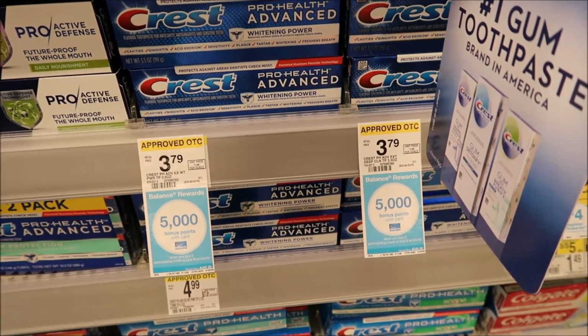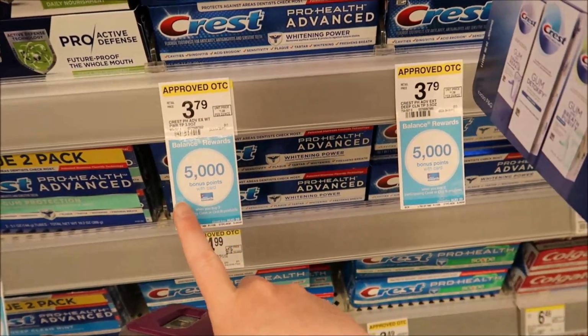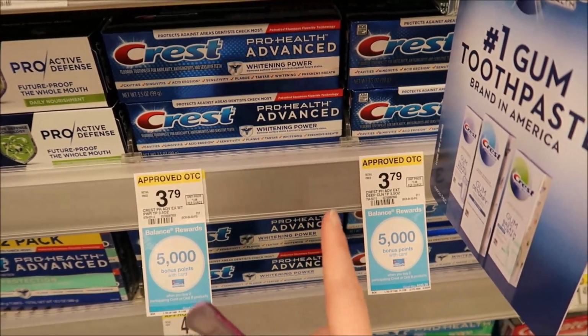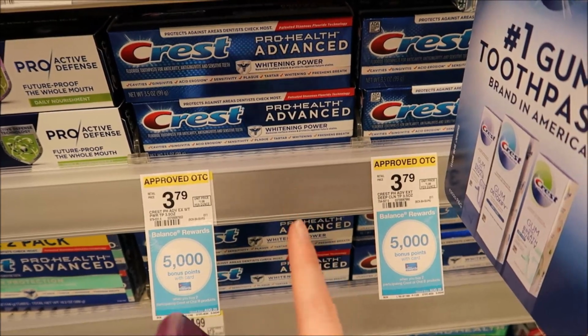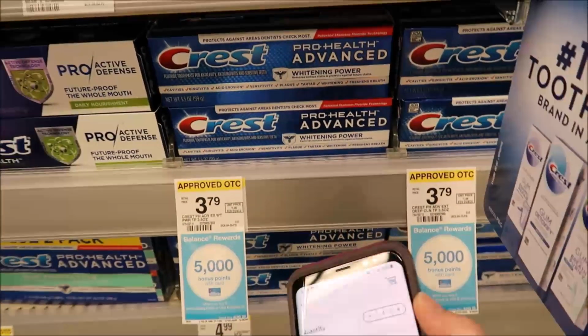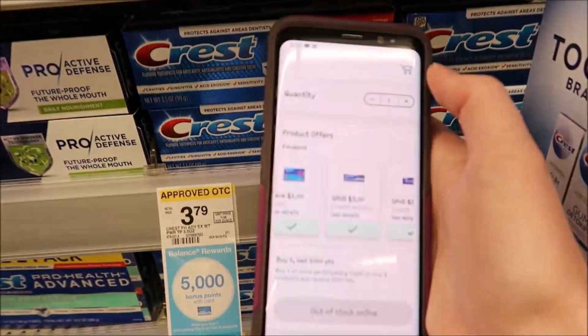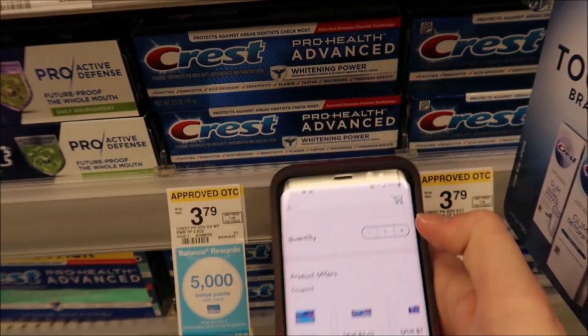You would pay $4.58, but then you get 5,000 points when you buy 2 of them. Comes out to be a 42-cent moneymaker. Now this is a deal where you can also pay with points. There's also another scenario where you want to buy 4 of these. You want to use the $2 off digital coupon and the $5 off of 3 digital coupon.